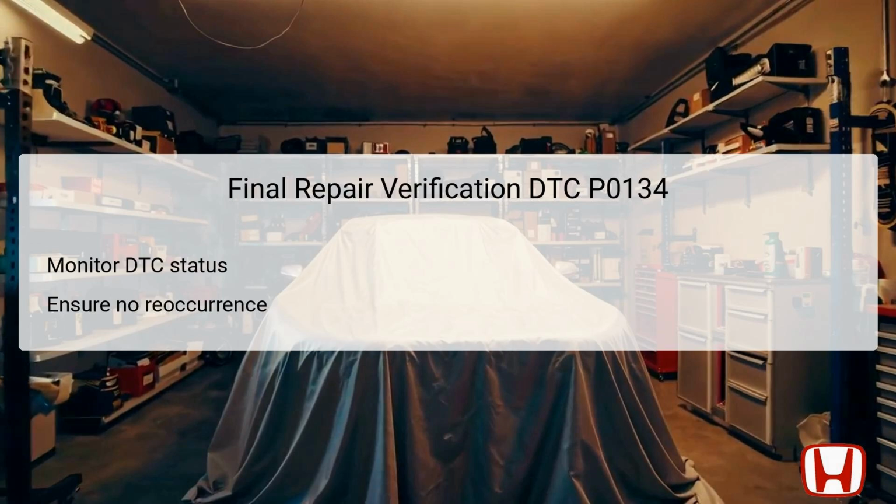After performing the necessary repairs associated with the DTC P0134, it is crucial to conduct a final repair verification step. This involves monitoring the DTC status to ensure that it does not reappear during consecutive driving cycles. The Powertrain Control Module, PCM, must confirm that all systems are functioning correctly before concluding that the issue is resolved.